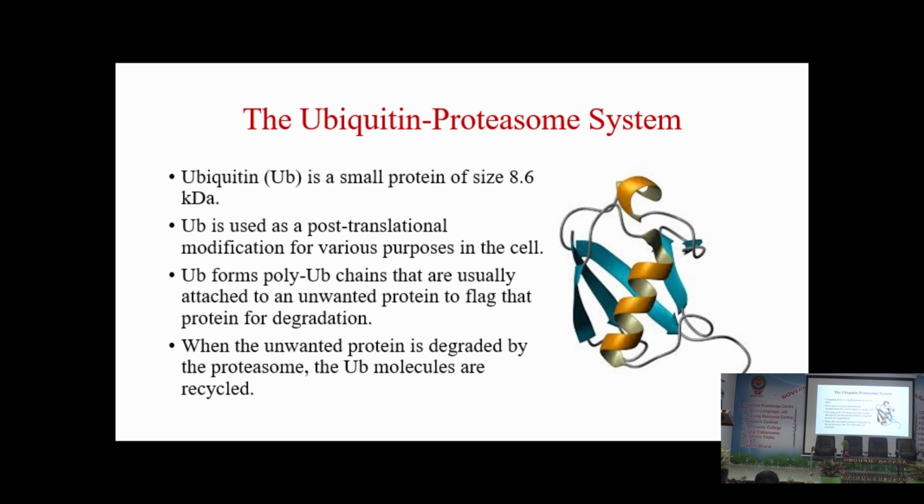So let's say you have a protein in your cytoplasm and you don't want that protein, okay? Let's say that protein is misbehaving. It is not doing its job. So your cell wants to get rid of that protein because it is misbehaving. So it uses the ubiquitin proteasome system, by which the cell attaches a polyubiquitin chain to the protein that is misbehaving, okay? And when the protein gets attached with a polyubiquitin chain, that protein is chopped into small pieces.